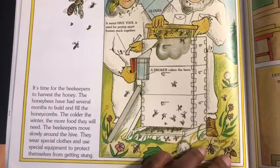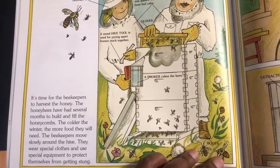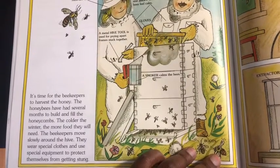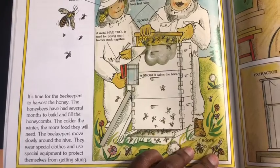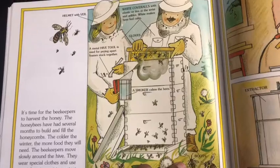It's time for the beekeepers to harvest the honey. The honeybees have had several months to build and fill the honeycombs. The colder the winter, the more food they will need. The beekeepers move slowly around the hive. They wear special clothes and use special equipment to protect themselves from getting stung.